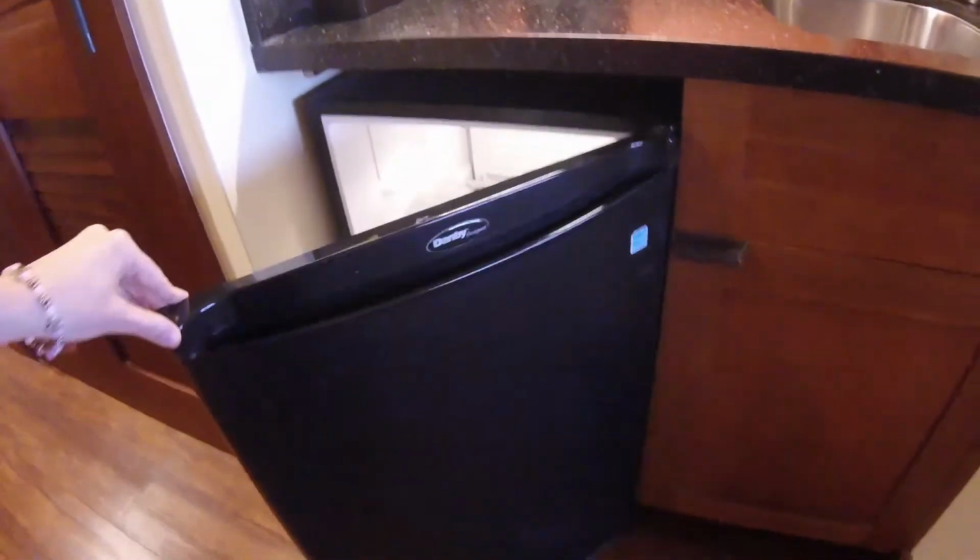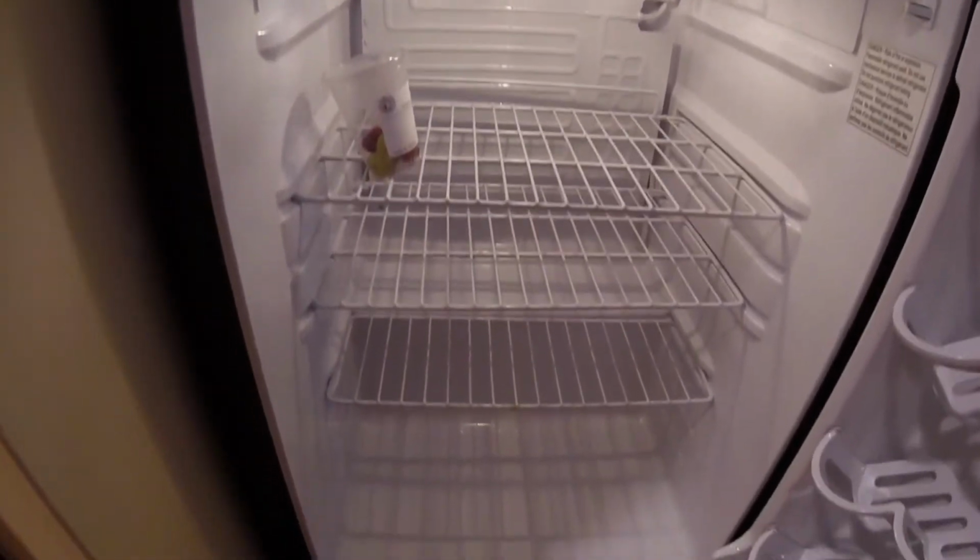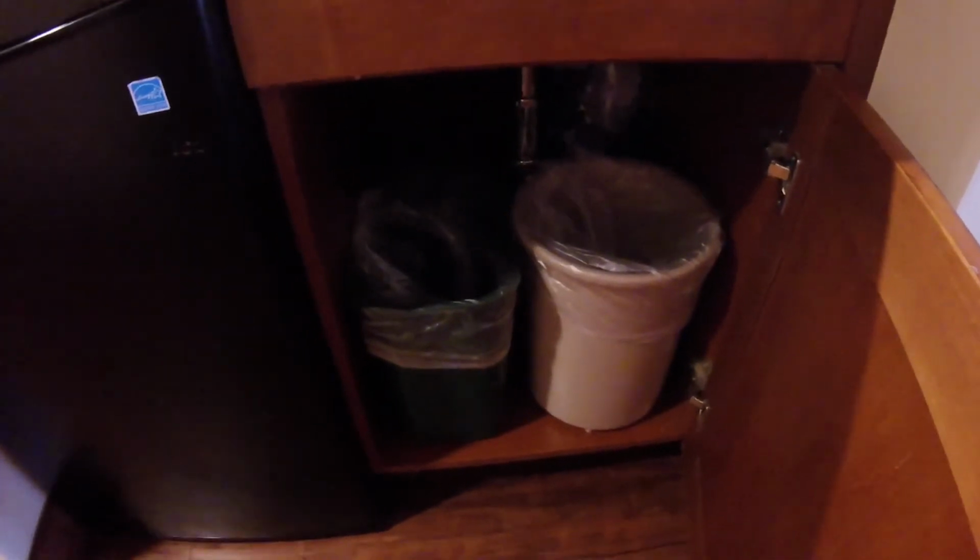There's also a mini fridge located in the kitchenette. As well as 2 waste bins. We used one for trash and one for recyclables.